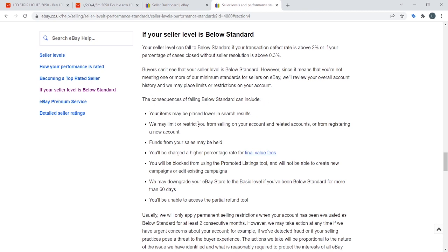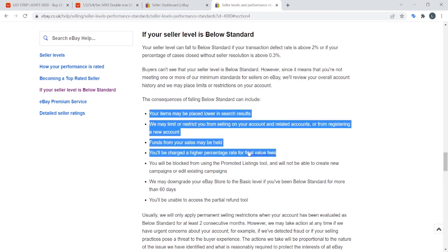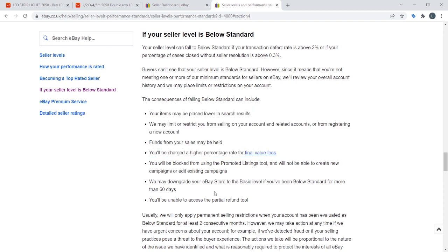You can see they say you'll be lower in the search results. You may be limited or restricted on the selling account. Funds may be held. You'll be charged a higher percentage. They really want to make sure that there's not a burden on them, and you can be blocked from using promoted listings as well. You may be downgraded in the store, with the rules still applying below 60 days, but don't worry, because this is just standard stuff. If you're doing very well, you won't drop below standard. I have not really dropped below standard before. I don't think I've ever even got there, to say the least. I don't know why, because I always sell and I make sure that we follow the rules and communicate with eBay as well on top of that.